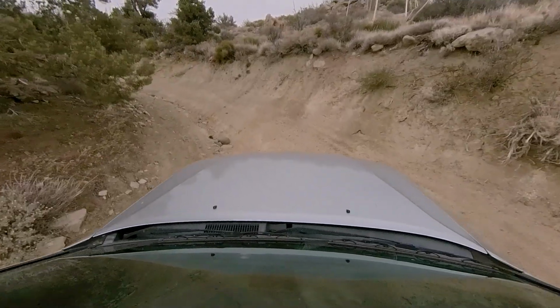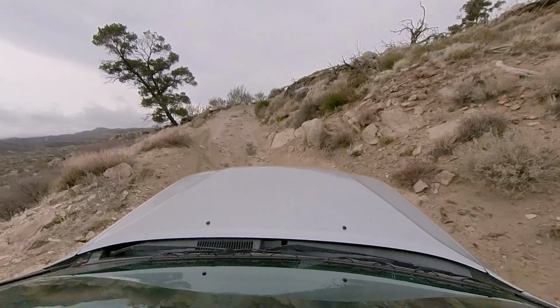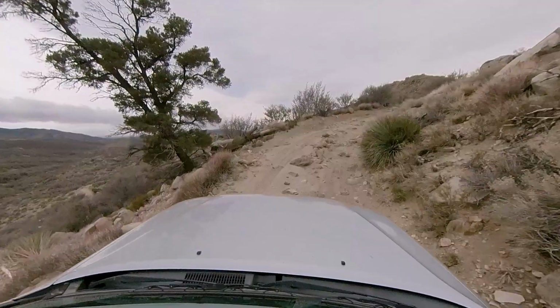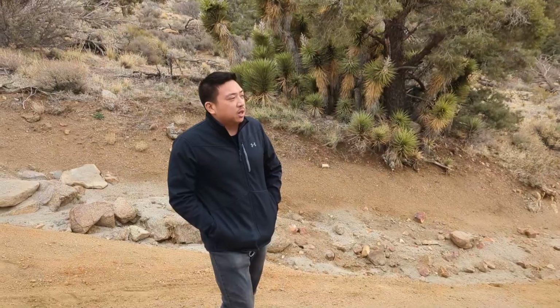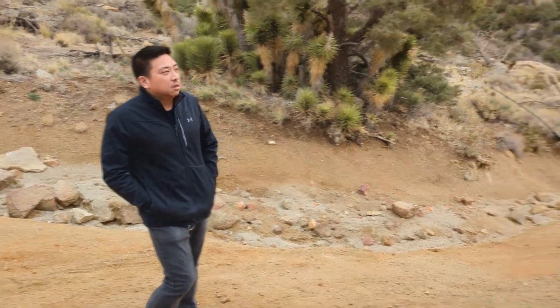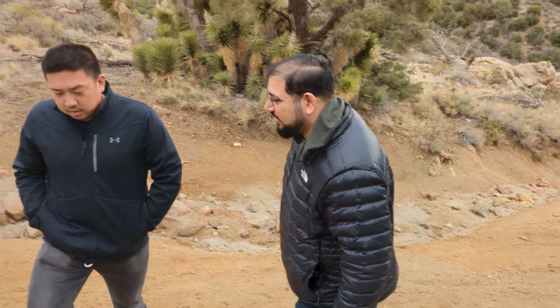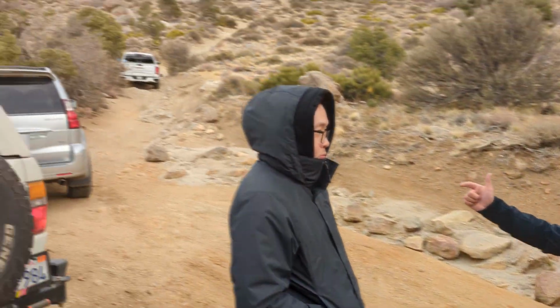Anand was next to try in the GX470, and after he got up there, we had to make a real decision on whether the rest of us could make it up or not. Trail rating, if I'm sitting, so we know that it gets there. Yeah. How far from where we go? This path, we're about halfway.